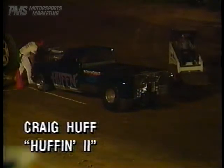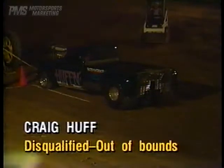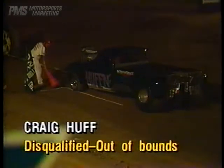Brad, is he in bounds or out? He is out of bounds. He will get no distance. Is that correct? He is out of bounds. He is sitting, as we look at it, right on the white line.